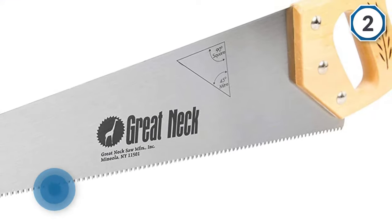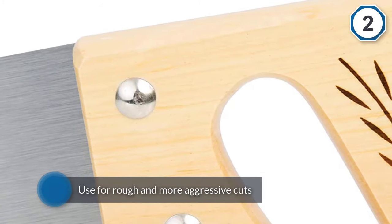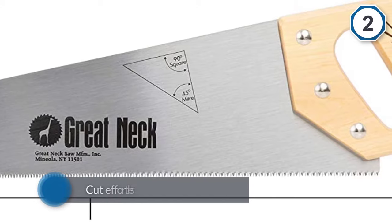And it will cut effortlessly through all types of wood, from softwood to hardwood lumber, such as red oak and maple, so all your projects will be done quickly and efficiently. It's ideal for indoor and outdoor uses.